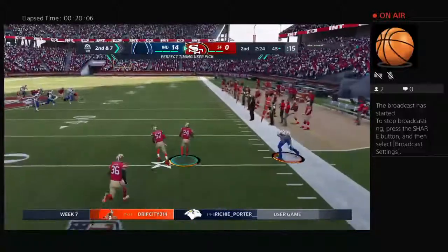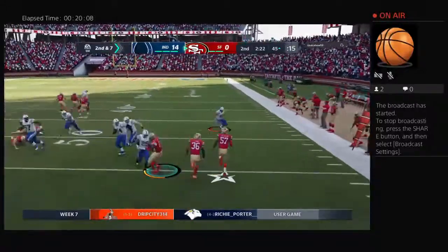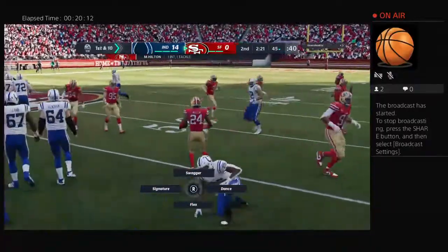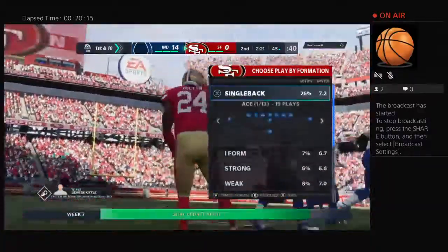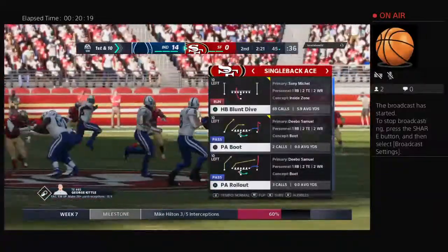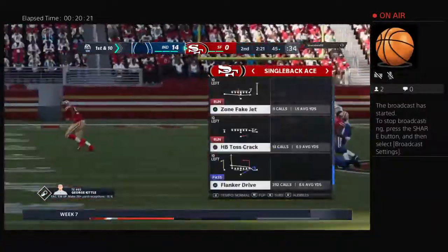A throw for Pittman is intercepted. Picked off by Mike Hilton, and he's able to bring it out 5 yards shy of midfield to the 45-yard line. They are in an interception mood on defense. Had 2 nice interceptions a week ago. Now 2 here in the first half.